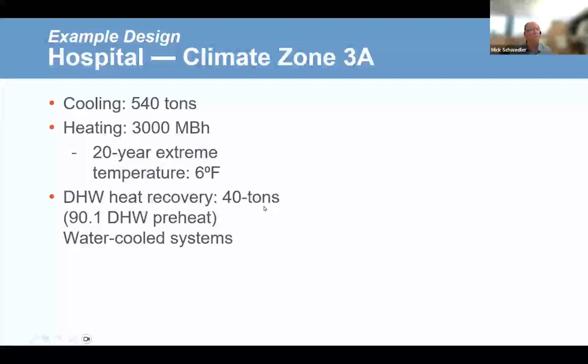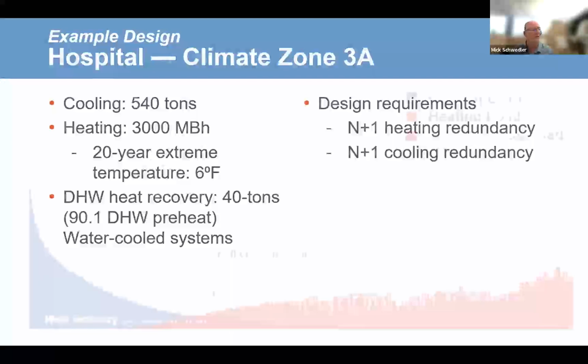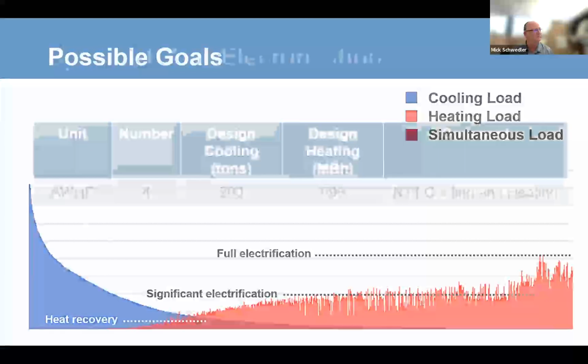In addition, for this particular hospital type and within 90.1, they're required to be able to recover about 40 tons of heat to preheat their domestic hot water. Other requirements, they have N+1 redundancy from both a cooling and heating standpoint because it's a healthcare facility. That same load profile, that happens to be the hospital in Atlanta. So that's the one we've already talked about.